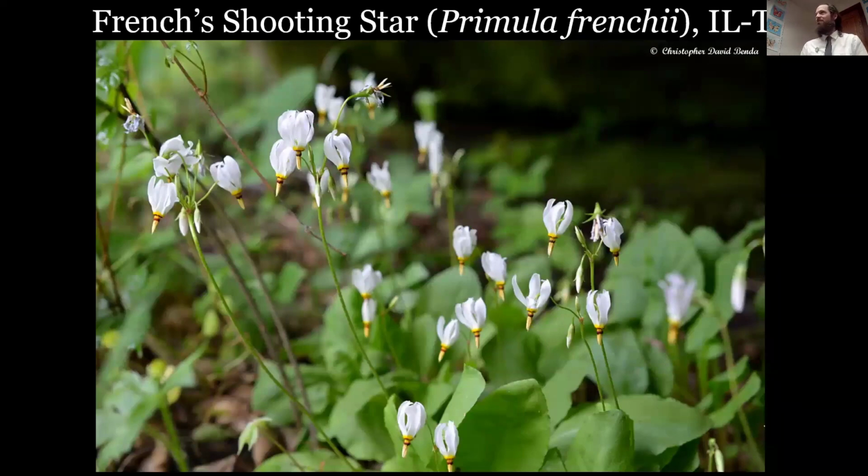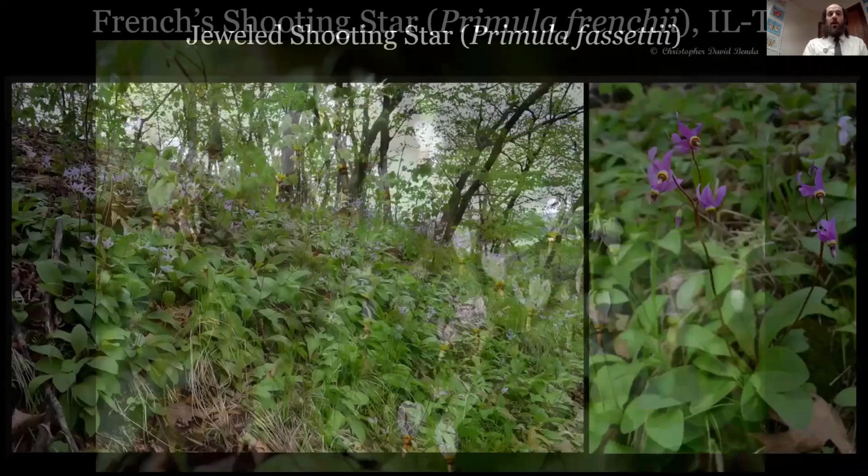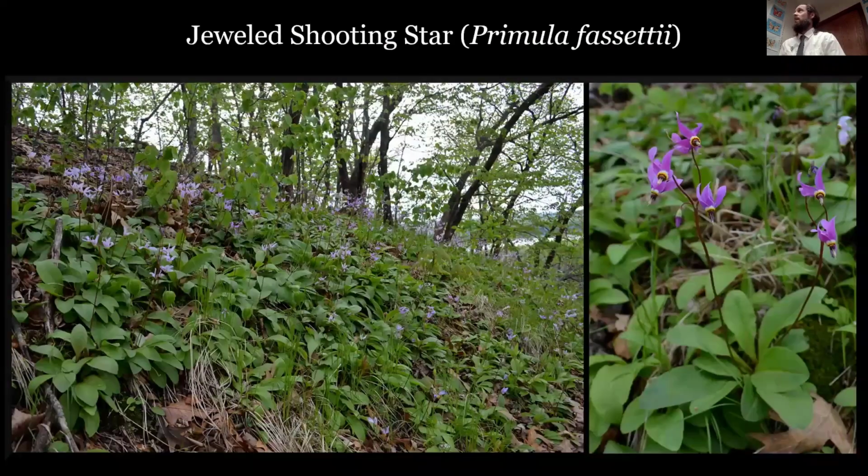But probably the best really is habitat. It only grows at the base of sandstone cliffs or sandstone rocks. I've seen it on ledges, sandstone ledges too, which the common one can grow there as well, but generally it's separated by habitat. We also have the rare jeweled shooting star in Illinois, but it grows along the western part of the state, not this far south. And it tends to be a drier species with often darker colored flowers. You really got to look at the thickness of the capsule. Honestly, it's the way to tell them apart, but that's a little more obscure.